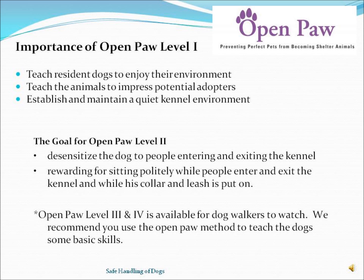Negative attention to a dog is better than no attention at all, therefore they consider it a reward. Be consistent. You can't punish for an unwanted behavior one time and reward it by reacting to it another time. This just reinforces the behavior.